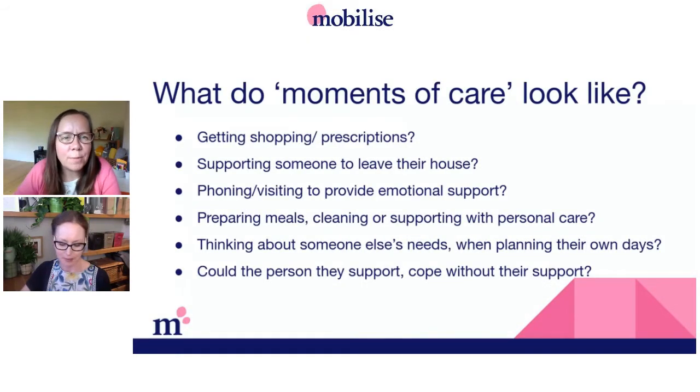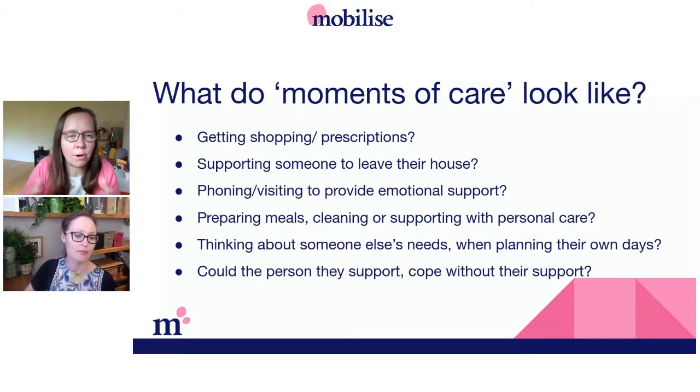Yeah, so somebody could be doing something like getting the shopping, prescriptions, maybe just helping someone to have the confidence to leave the house, phoning and visiting to provide emotional support, preparing meals, cleaning, a little bit of support with personal care. Maybe just the fact they're thinking about someone else's needs when they're planning their own day. They're not just worried about what's going on with themselves. And it's that question of, could that person cope without the support that this moments of care carer is offering?